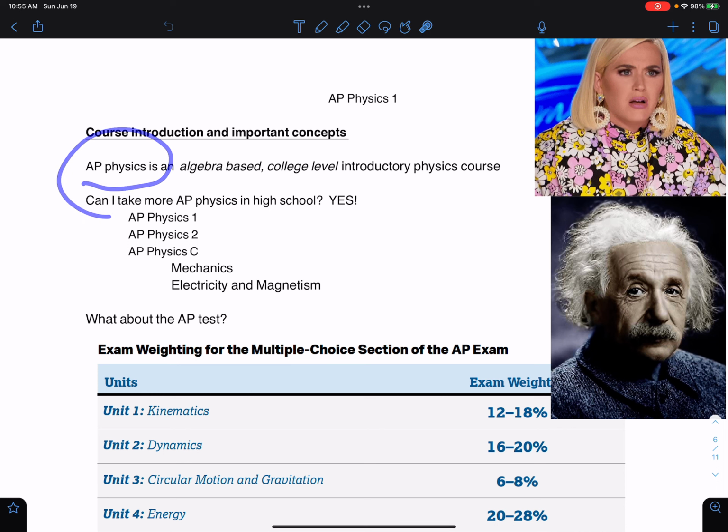All right, let me tell you about AP Physics. AP means this is a college level course. It's algebra based, which is nice because some of the other physics classes are calculus based. And if you really love physics, you can take that after this course. But this is algebra based, so you don't need to know calculus, and it's college level. So we will expect it to be a little bit hard.